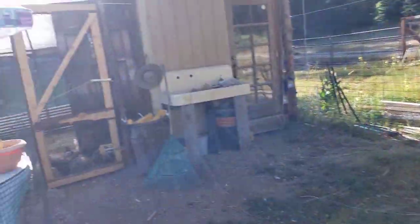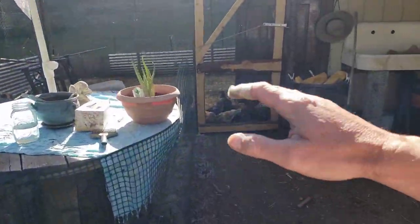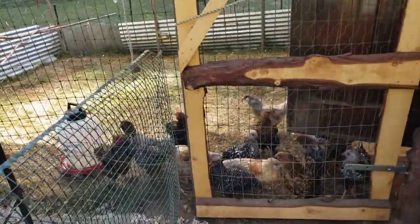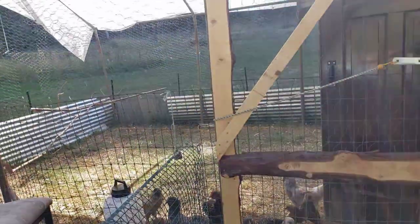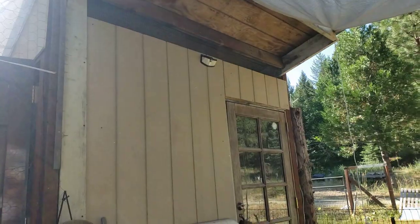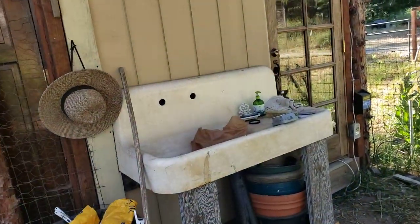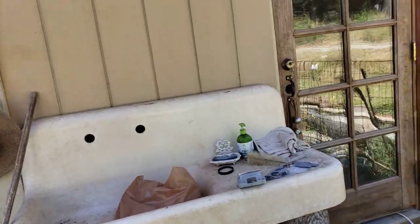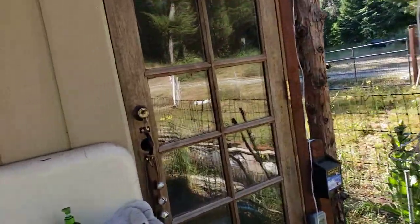Over here we have a nice sitting area. We have the chickens. Hi, chickens. They kind of want to be let out, but I gotta go to town. So this is the chicken coop. It's a farmhouse sink we picked up someplace. I don't think we paid anything for it.